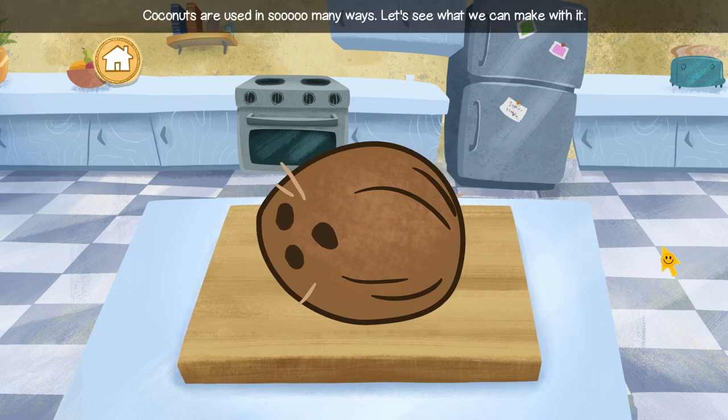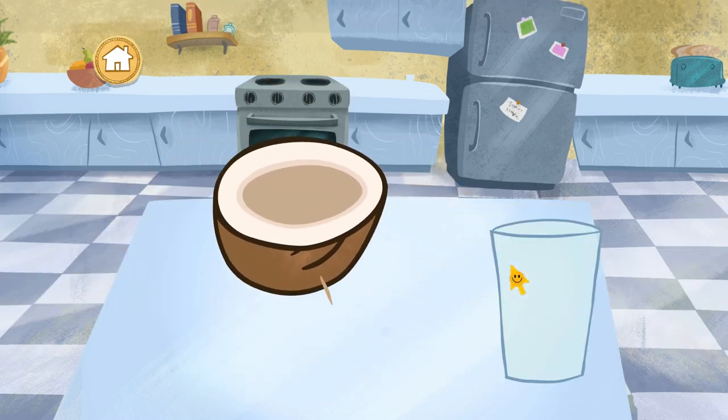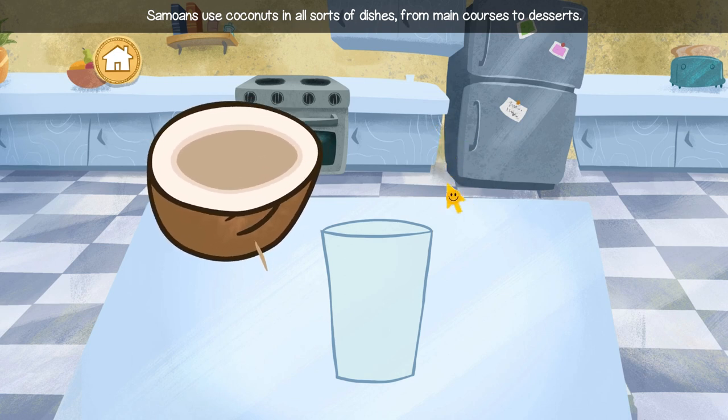Coconuts are used in so many ways. Let's see what we can make with it. First, you need to open the coconut. Feasts are very important in Samoa, and coconuts are one of their most beloved foods. Samoans use coconut in all sorts of dishes, from main courses to desserts.